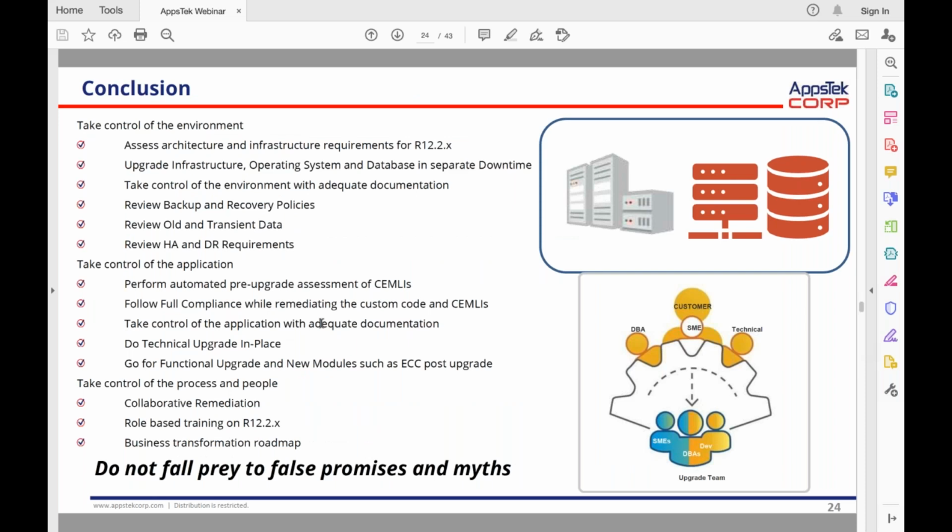Conclusion: many, you really have to take control of your environment. When was the last time you have done this upgrade? From an EBS standpoint, that includes the magnitude and size of an upgrade when you go from 12.1.3 to 12.2x. Take control of your environment, access, architecture, infrastructure requirements.